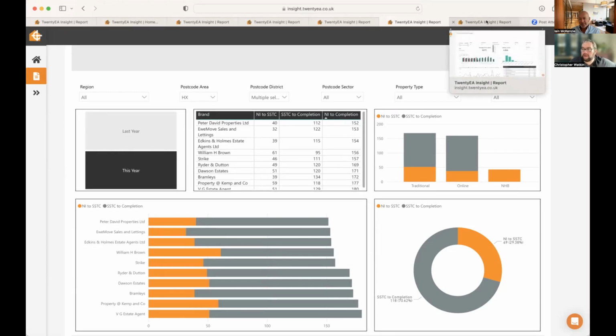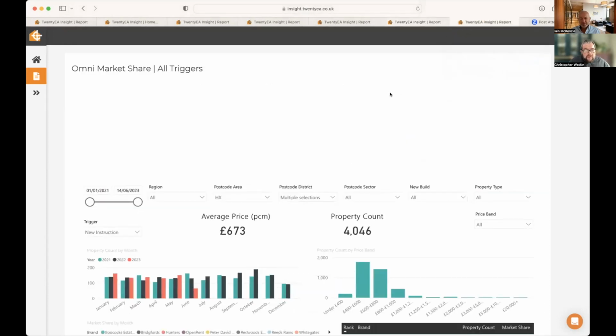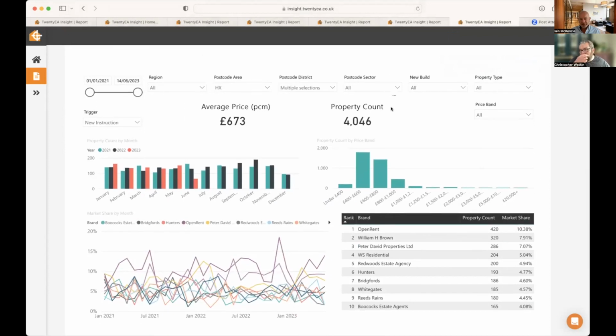I wish you well on that one, because we've been banging on about that for a long time. I think again, it's just fear of change. Let's look at rentals before we go.